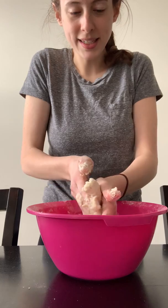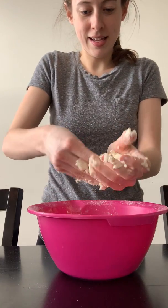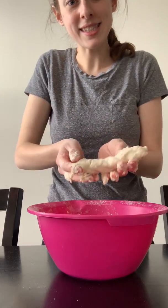And then for the rest of it, I'm going to make it into a dinosaur bone. Like this. And then put it in the oven and bake it.